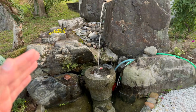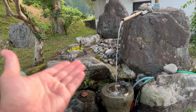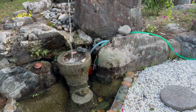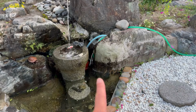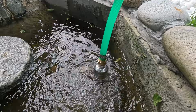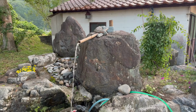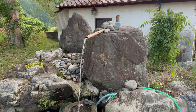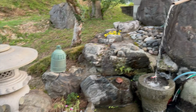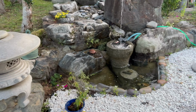I still need to work on the shishi-odoshi feature where the bamboo will fill up with water and collapse. But for now, I have a float valve over there because the water does evaporate and splash and run out pretty fast. I have this on a timer, probably starting around 7 a.m. to about 7 p.m. So it's going to shut off here pretty soon. But little by little, it's taking shape. A whole lot nicer than when we first bought it.